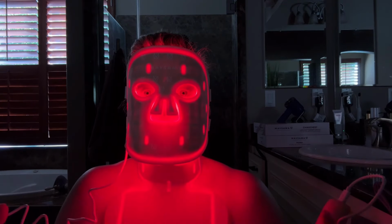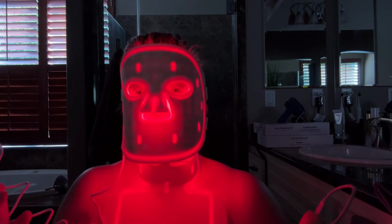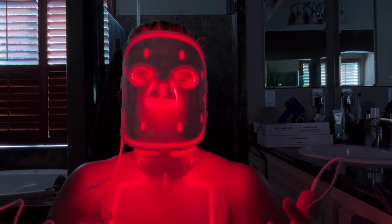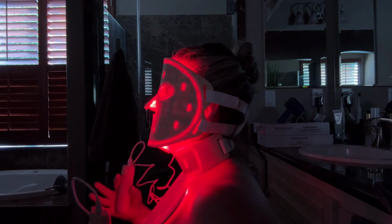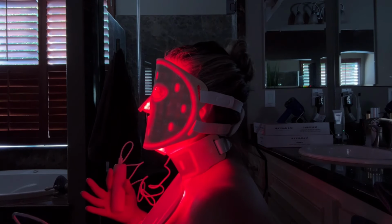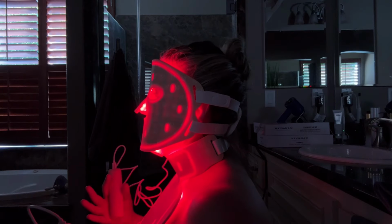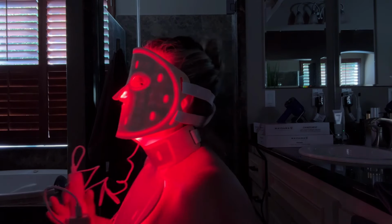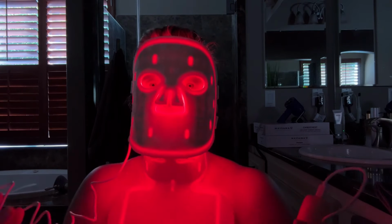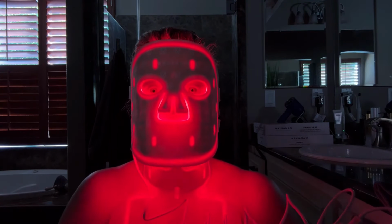So for those of you who are sensitive to the pulsed function on the panel, this is a great option for you. And it doesn't matter what the frequency of the pulse light is. They all treat the same as long as it's still pulsing. All right, so I'm going to continue this treatment off camera, and I will see you guys back shortly.